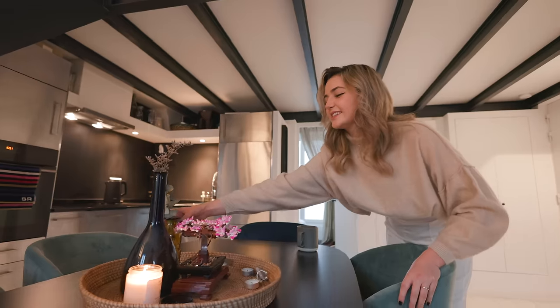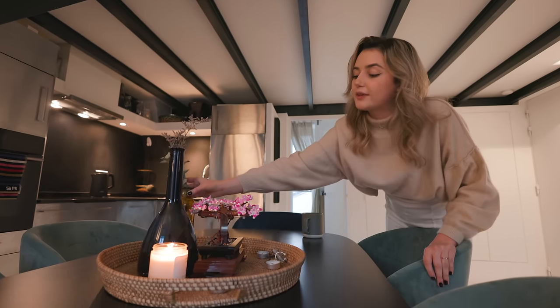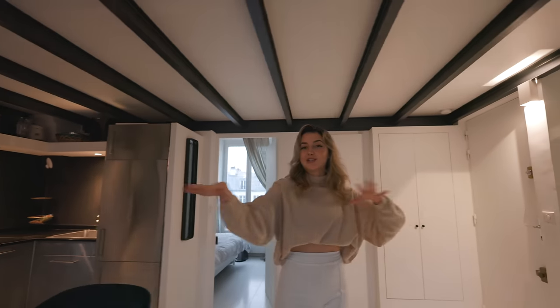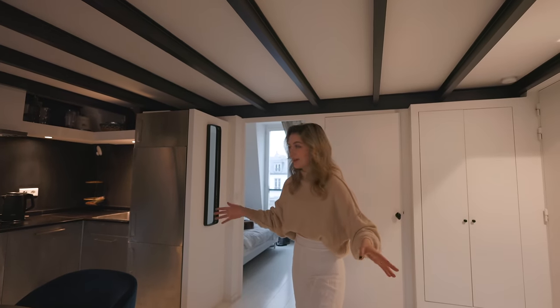More candles. Here's another vase that's mine that I bought from, I want to say Flux as well. And then the blue vase is already here. So a lot of the stuff in here was already here. I just rearranged and moved things around. And it does look like a little IKEA home. When you walk in IKEA and they have the setup rooms, everything in here is from IKEA essentially.